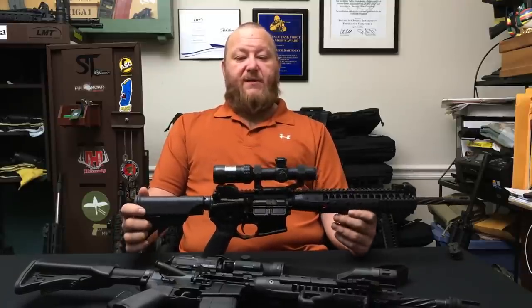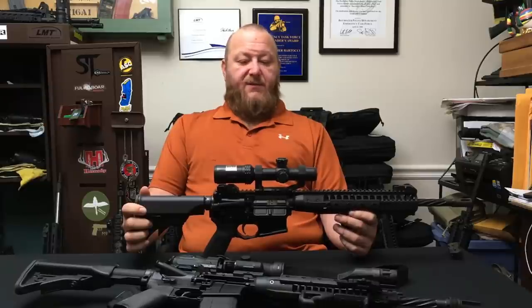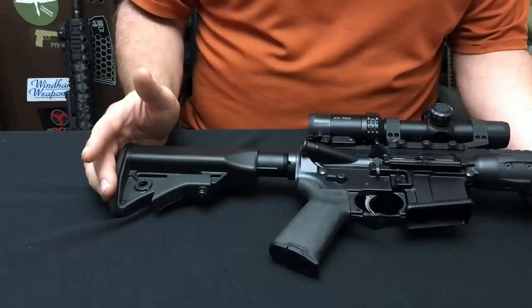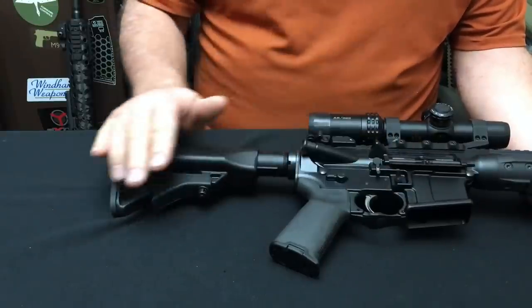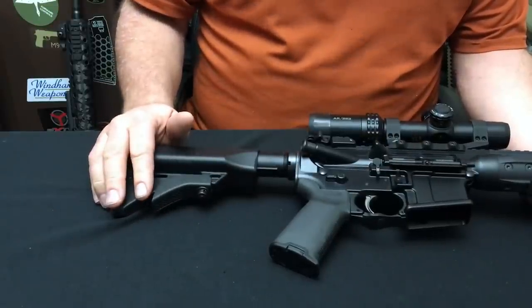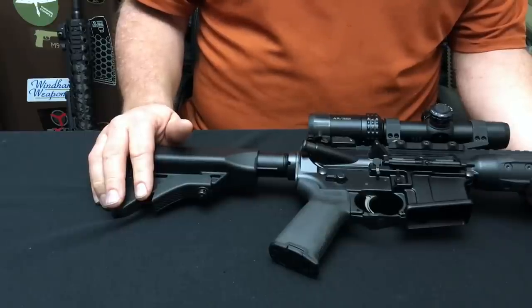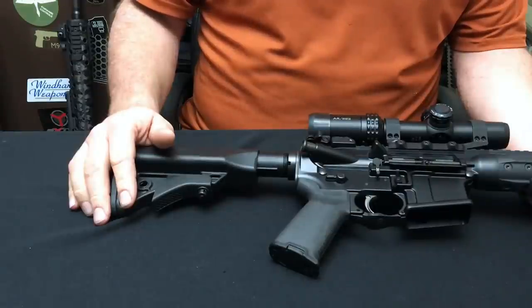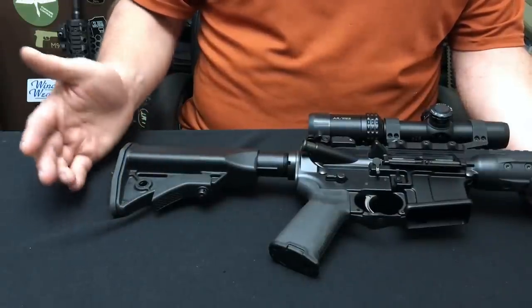So what we're going to do now is take a really close look at this rifle itself. Looking at the DIIC rifle, the lower receiver is actually identical to that used on their external piston guns. Everything is the exact same. It has all the individual carbine ambidextrous features. We're going to go over each and every one of them.